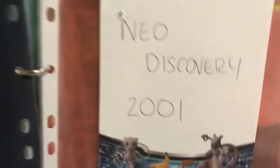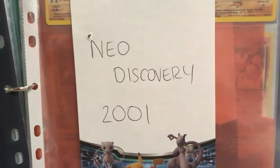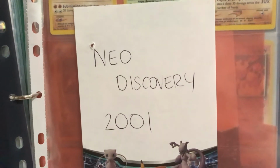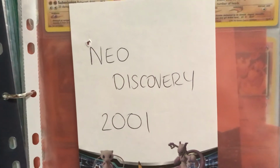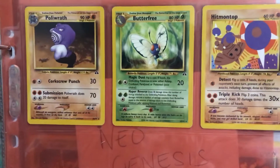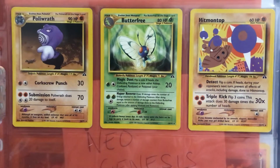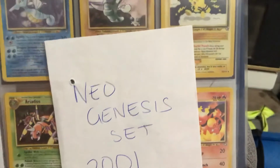So this is the point in my life, 2001, where I personally stopped collecting. So the sets from here until probably the end of this folder, I don't have that many of. These are ones that I either got from friends or, yeah, I'm pretty sure I only got them from friends. So for Neo Discovery in 2001, I've only got 3 cards. Poliwrath, Butterfree, and Hitmontop. Neo Genesis also. Oh, quite a few considering I probably didn't collect these myself. I got them from friends.